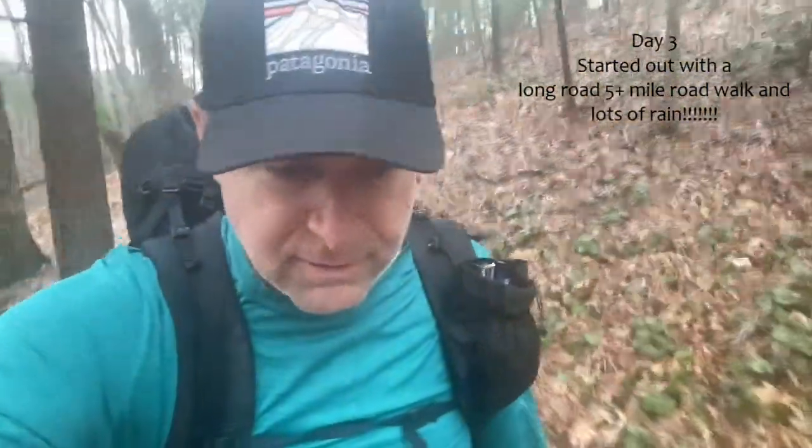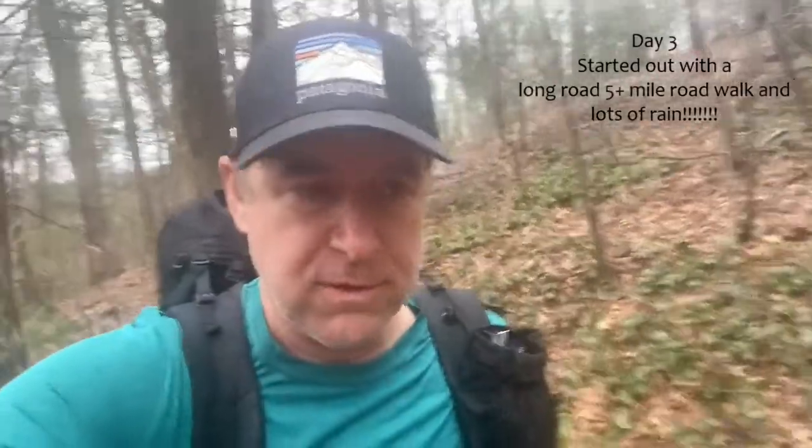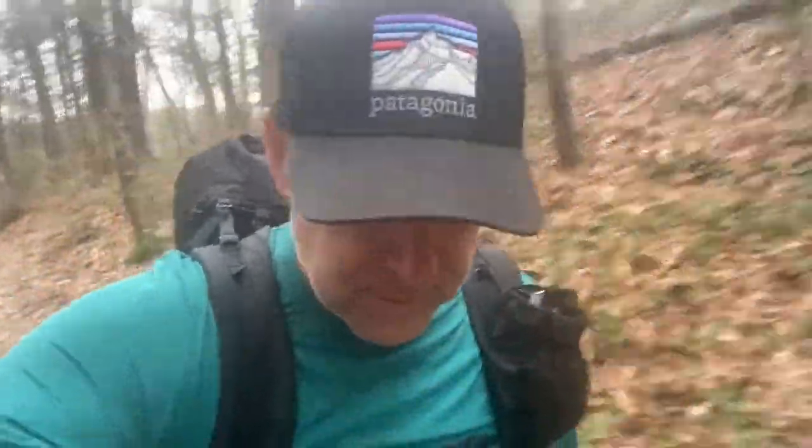Been a rainy day so far, and I'm pretty happy that it has cooled down. It was miserable yesterday going up the really steep hillsides and rocky areas that were radiating a lot of heat. I'm going to be stopping somewhere after the junction of the Benton MacKaye Trail and the Pinhoti Trail. It looks like we're in for another rainstorm again.